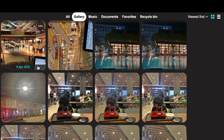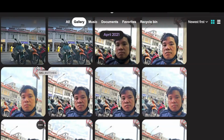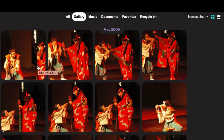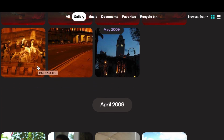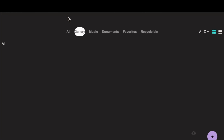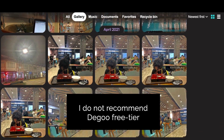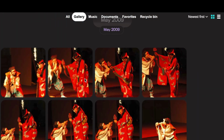Degoo's interface is much sleeker and more desktop-like than Dubox. Its paid tier at $3 is still much cheaper than Google Photos, even though it is not free. I do think its support for image editing and AI-based image search is a big plus over Dubox. However, for most people, I would not recommend Degoo's free tier as the 100 GB limit is too low if you're a photographer, and the requirement to log in every 3 months is very risky and inconvenient.